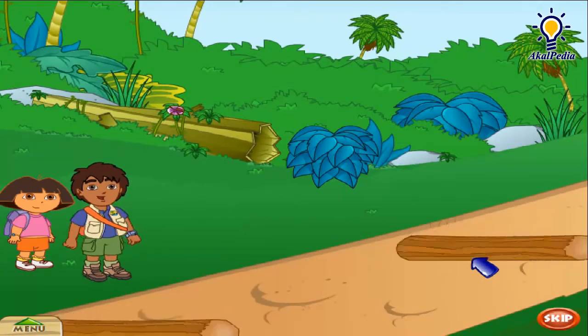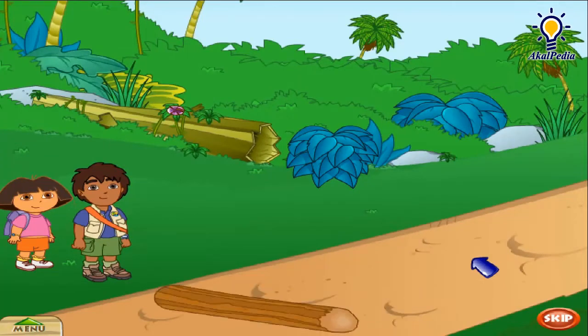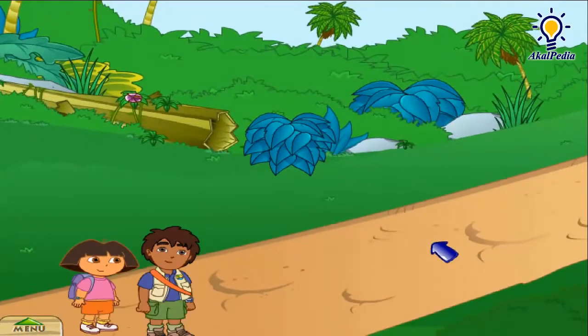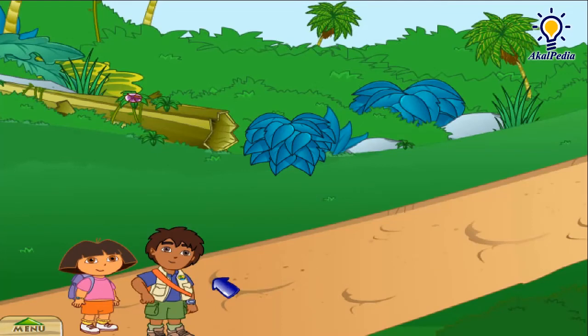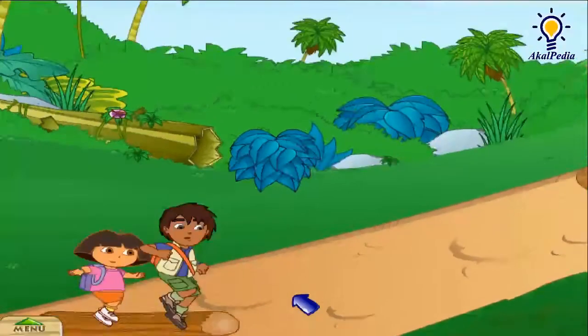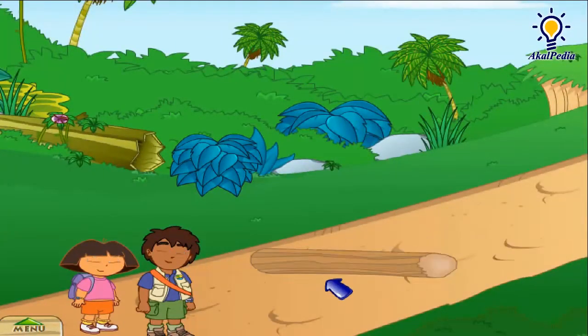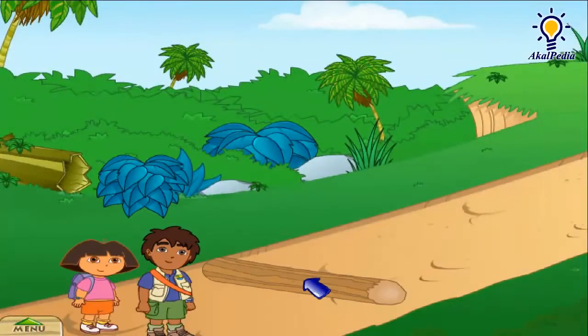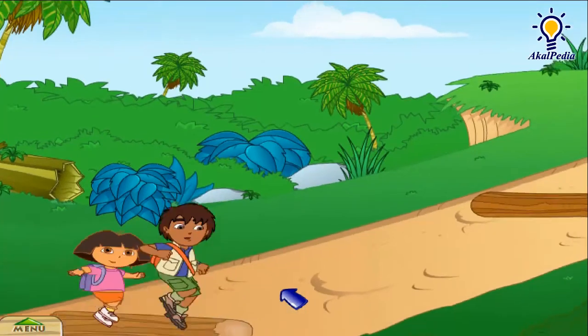Say salta with us as we jump. Click on the logs. Salta. Salta. Salta.